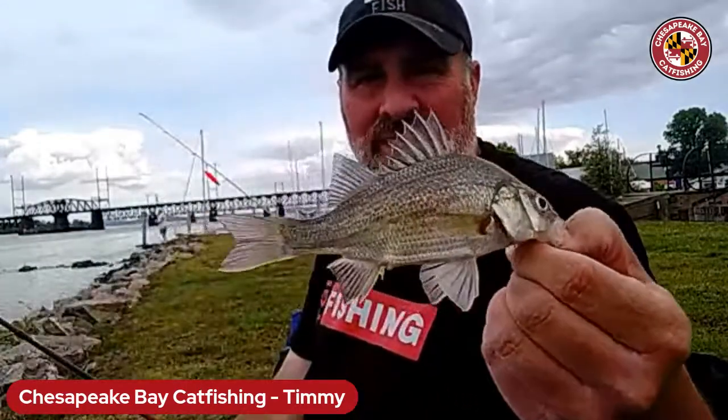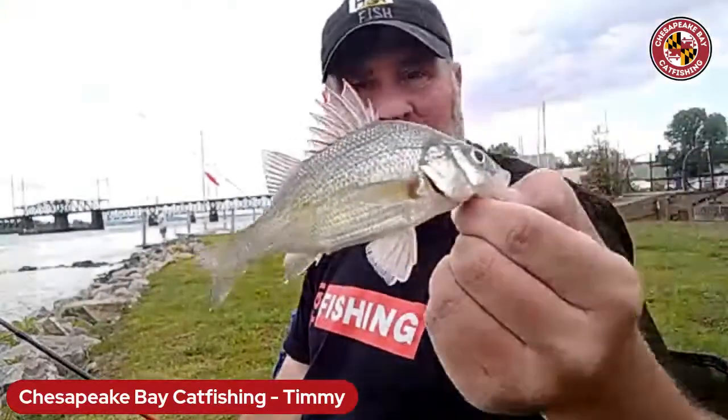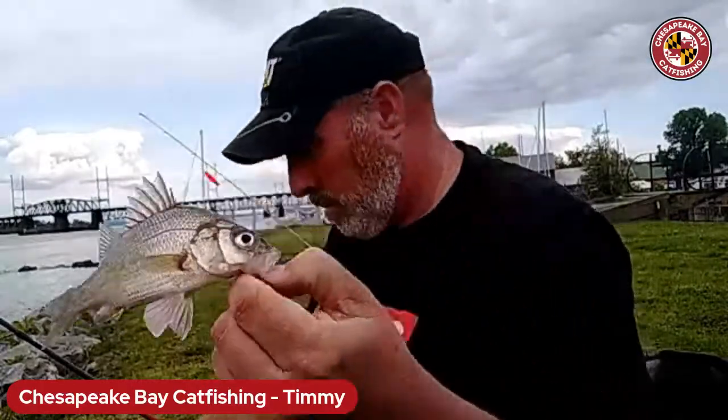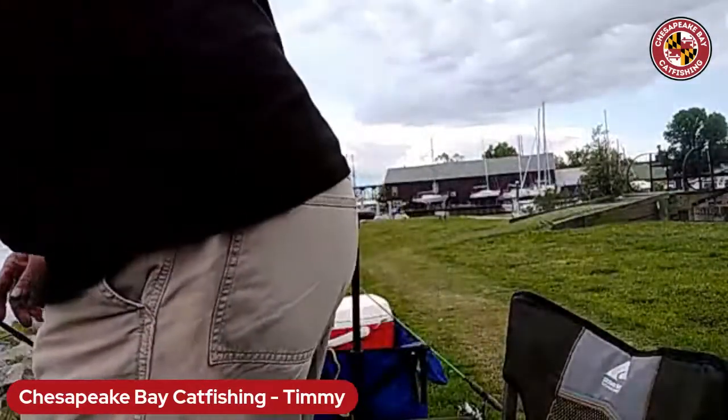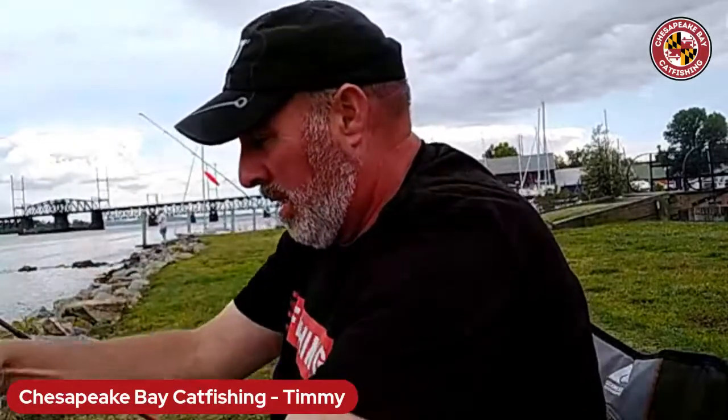There's another one. Not too bad. Little white perch. Look at mommy. He's a little bitty. Another one. Nice one. And he took my worm again. This is getting old.